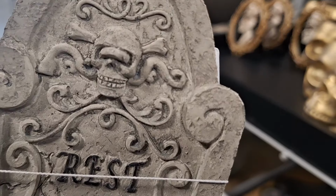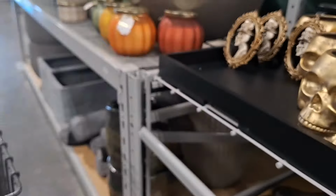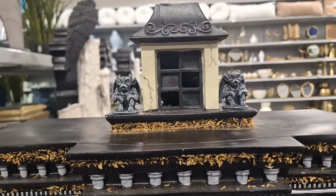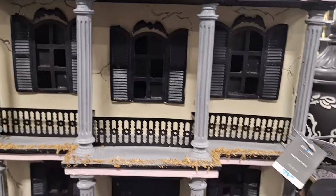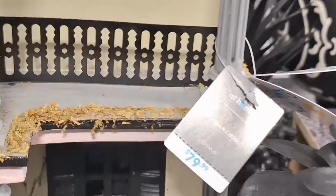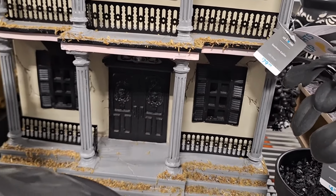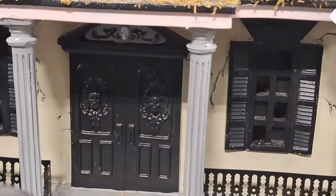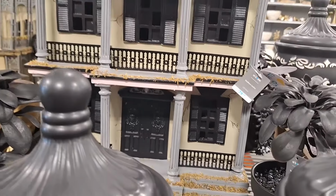Is he wearing a helmet? Oh no, I don't think so. Maybe he was a football player. Look at this little house. It's got the little gargoyles, is it? And look, this one is $80, but it's gorgeous. Look at those doors. Oh my goodness, so beautiful.